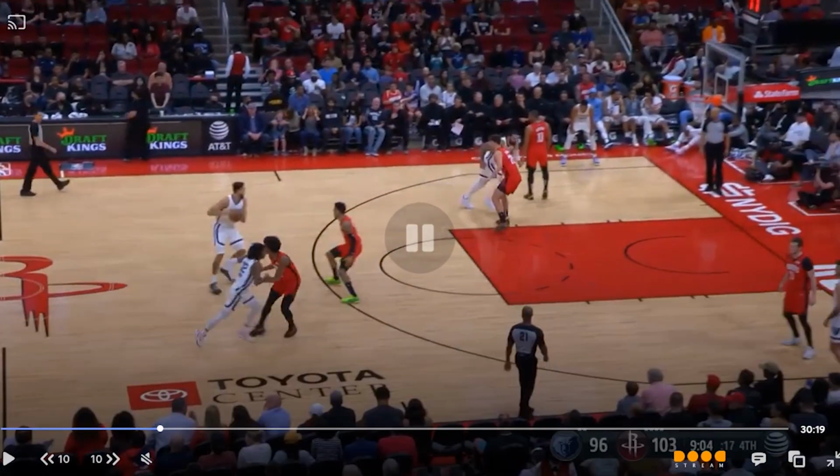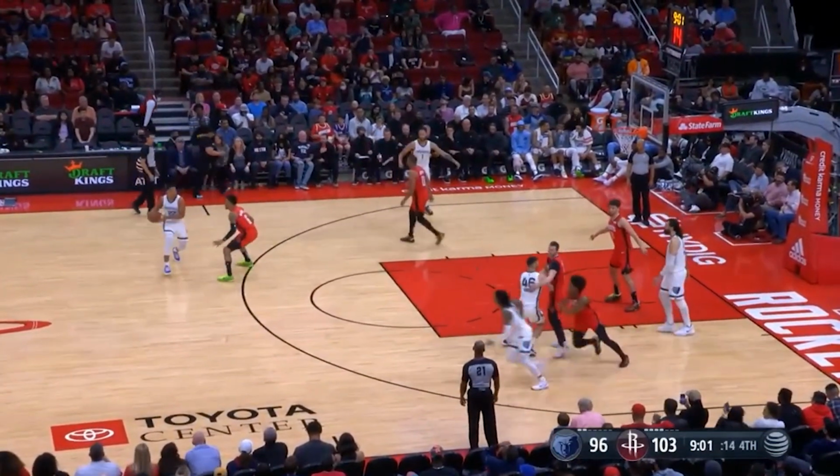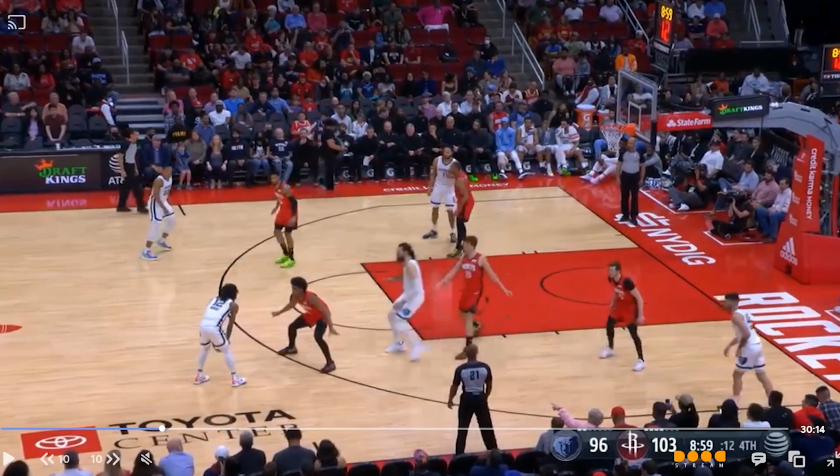Alp's still out there. I want you to notice who's back in now. You got the starters. You're going to notice they're going to try to pick on Alp again, because they always think that's the advantage. Try to get a screen, get Ja on the slow center.